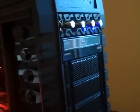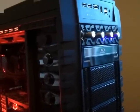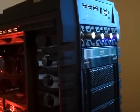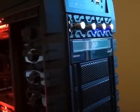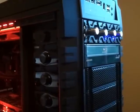Other than that, the outside of the case hasn't really changed any. Still running the same Haf X case. Still running the same fan control on the top, the Lamptron controller. I do have a Blu-ray drive installed now, but I've never really used it. Watched a couple of Blu-rays on it. That's about it.